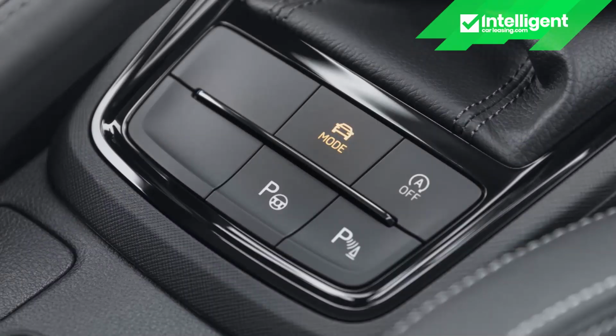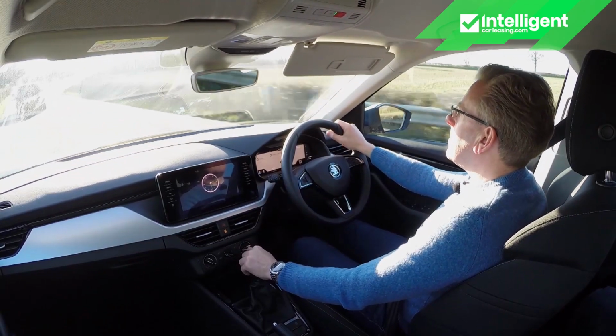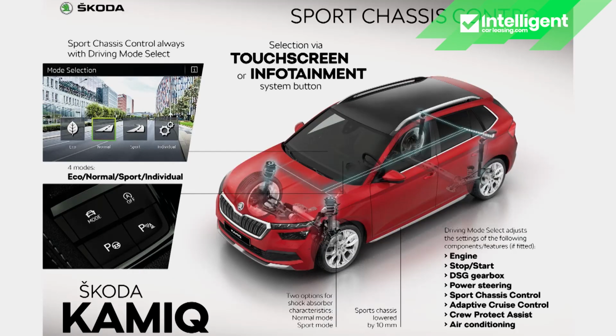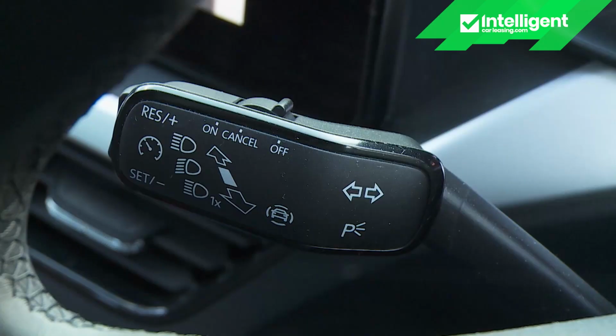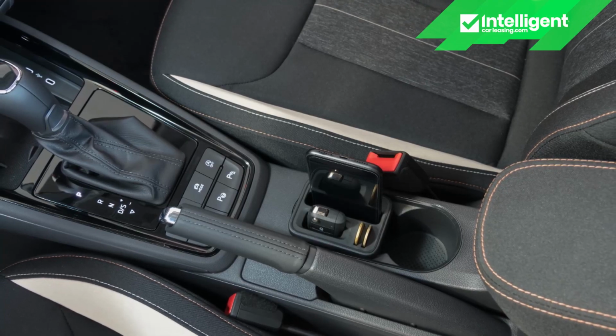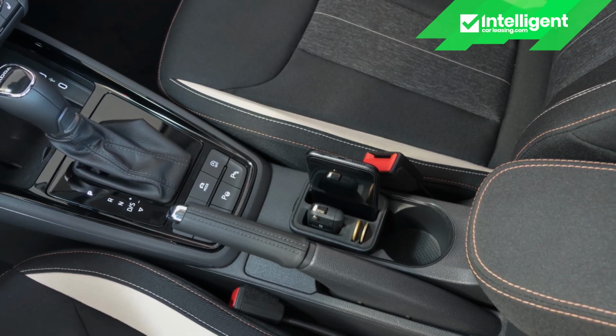Well, an optional drive mode select system that allows you to tweak throttle response and steering feel via eco, normal, sport and individual settings. Drive mode select comes included with the sport chassis control adaptive damping package, which gives you normal and sport damper setting options and lowers the suspension by 15 millimeters. The optional ACC, or adaptive cruise control setup, adapts to highway traffic flow, and when paired with the DSG auto gearbox, can bring your Kamiq to a stop and have it pull away automatically within up to 3 seconds.